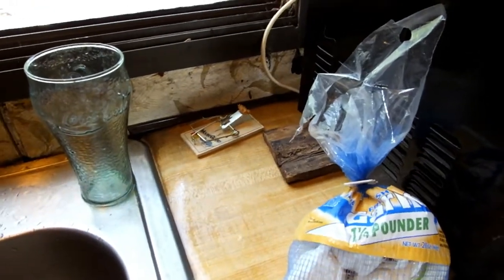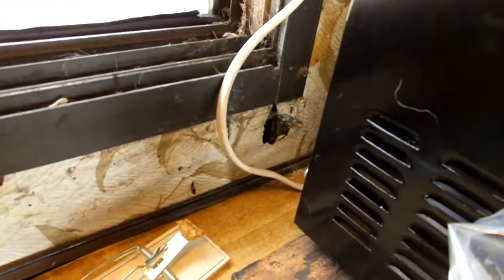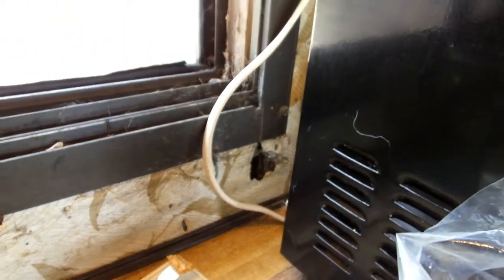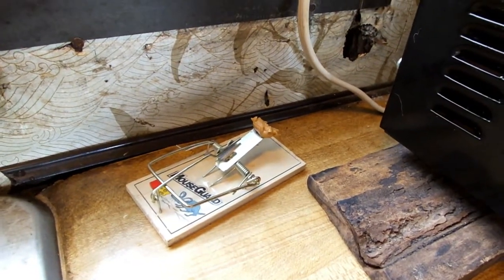And yes, that is a mouse trap, because we have visitors. There's a new hole back there that they opened. They made themselves a new door. So now we have a greeting for them when they come through the door.